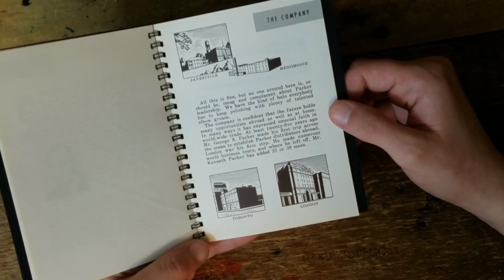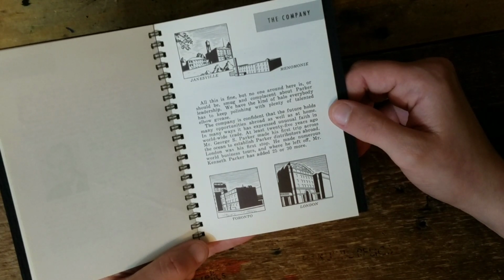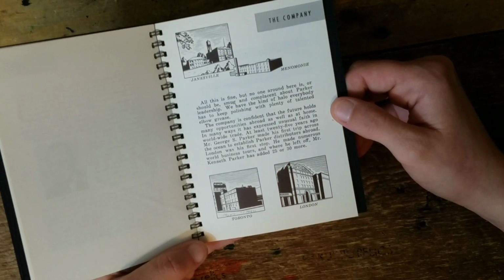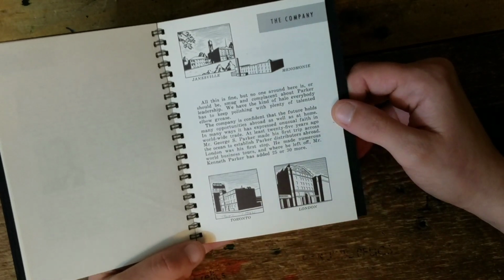All this is fine, but no one around here is, or should be, smug and complacent about Parker leadership. We have the kind of halo everybody has to keep polishing with plenty of talented elbow grease. The company is confident that the future holds many opportunities abroad as well as at home. In many ways, it has expressed unusual faith in worldwide trade.